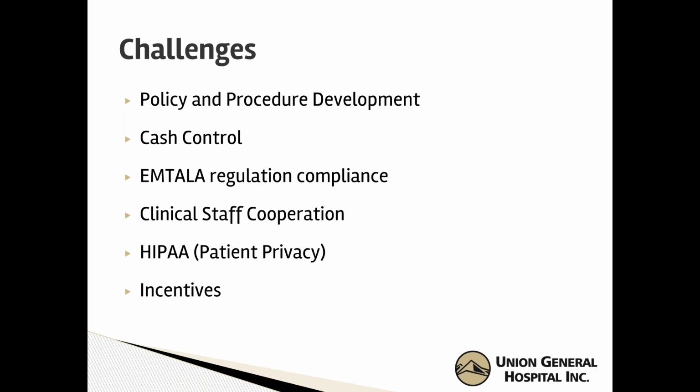EMTALA regulation compliance. In an ER setting, EMTALA guides what we can and cannot do as it relates to patient treatment and initiating discussions regarding payment. We had to maintain those regulations. Specifically, a medical screening exam had to be done and complete before discussions regarding financials could commence. So we had to maintain that. Historically, we had done a good job engaging in insurance information discussions with patients in accordance with EMTALA, but we had to maintain that with this initiative as well.